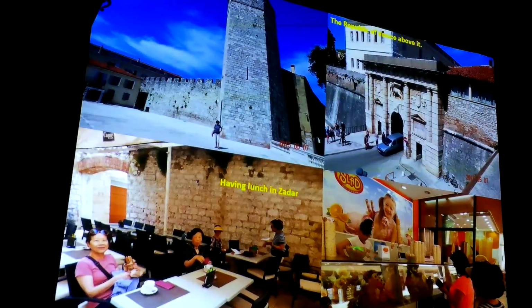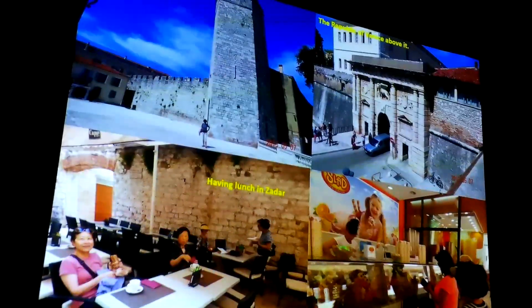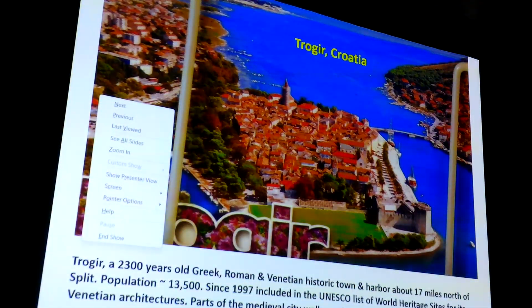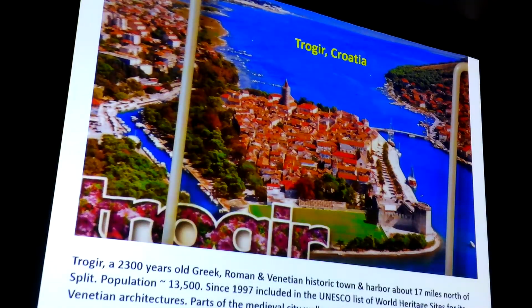As you can see, it's not very crowded because it's pre-season, not the tourist season yet. And after lunch, Amy, it's ice cream time, so she's buying some ice cream. Okay, after that, we boarded our bus and kept going south.